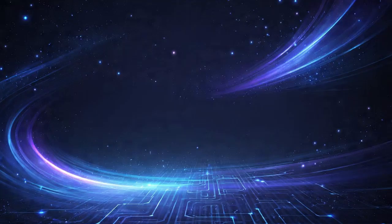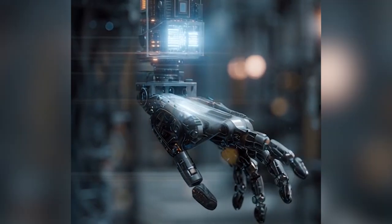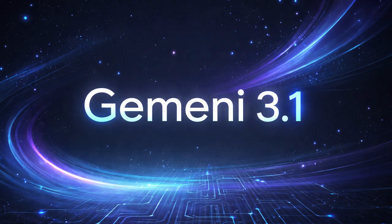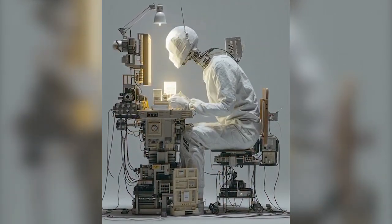Yo guys! Today we're diving into Gemini 3.1, one of the newest and smartest AI tools out there in 2026. This thing is insanely versatile. Whether you need help with homework, coding, content creation, Gemini 3.1 has got you covered. Honestly, it's like having a super smart assistant that never sleeps.